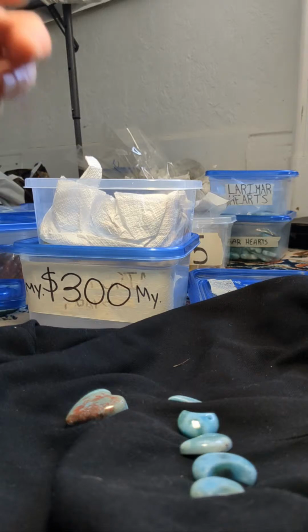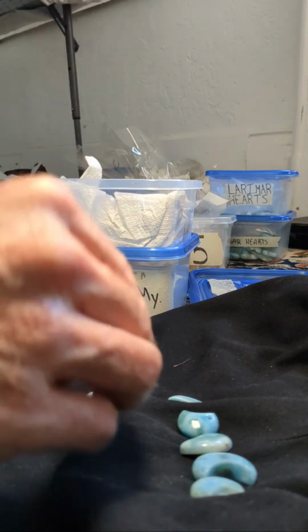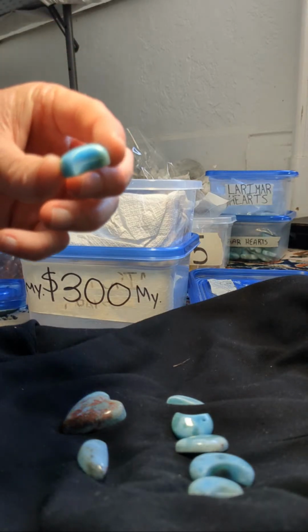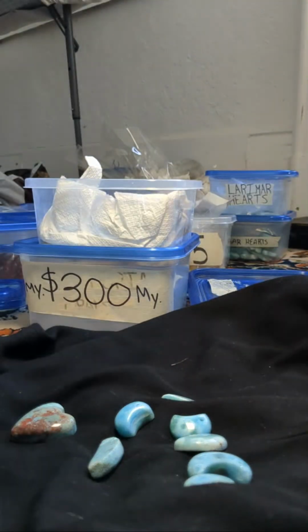This next one, $21 for this moon. Very half moon right there. Almost like somebody took a slice out of it. Ooh, here's a nice piece. 18 for this one. Nice little Larimar Moon pendant. And I think that's going to be it for the Larimar Moons.